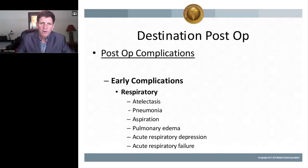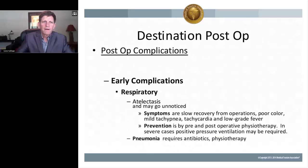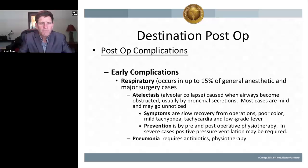Respiratory, there's an array of respiratory problems from mild atelectasis to acute respiratory failure, pulmonary edema. Respiratory complications are quite common, occur up to 15% of the general anesthetic in major surgery cases have some sort of respiratory. That's why we strongly encourage patients to do these respiratory therapies, and you've all experienced this in the hospital where we have patients doing their respiratory care where they're blowing into a machine and making sure that they're getting good pulmonary function.